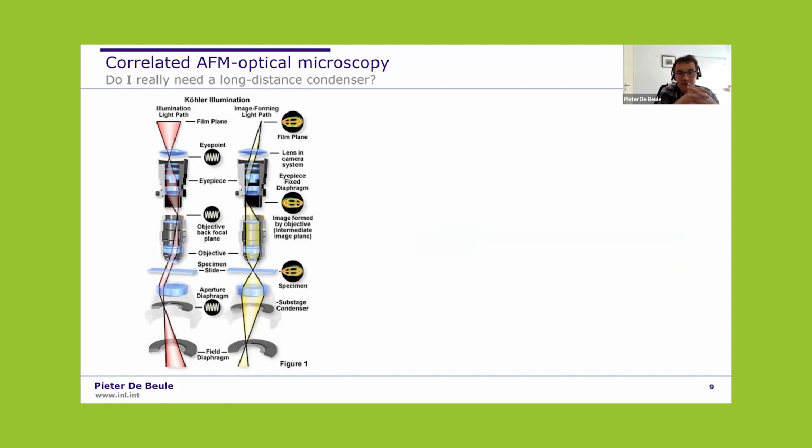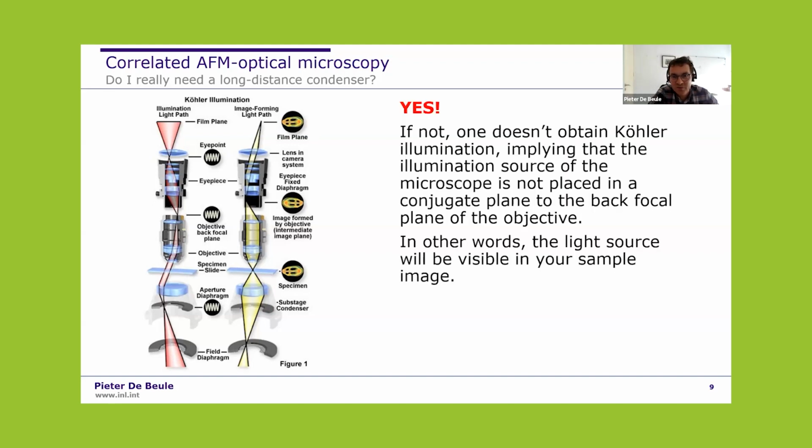One comment regarding the previous slide is that you actually do need a long distance condenser for the imaging when you are inserting your atomic force microscope, because the height of the atomic force microscope is typically around 7 to 8 centimeters. Most of the high performance fluorescence microscopes have a condenser with a working distance of somewhere between 2 and 3 centimeters. So you do need to replace that unit in order to guarantee proper Köhler illumination. This is what I just wanted to highlight with this slide.